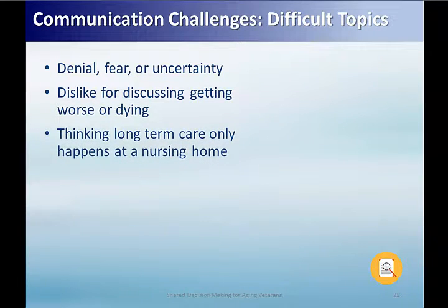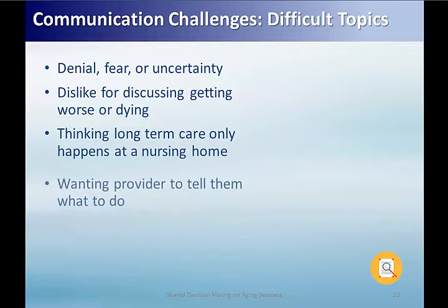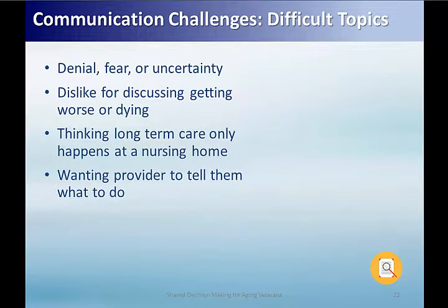Some veterans and family caregivers think that long-term services and supports only means a nursing home and that a nursing home is where one goes to die. And sometimes the challenge will be to engage in shared decision-making with an aging veteran who sees the healthcare team members as their commanding officers and prefers that you just tell them what to do. It can be hard to strike a balance between respecting autonomy and stimulating involvement in shared decision-making.